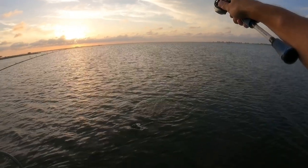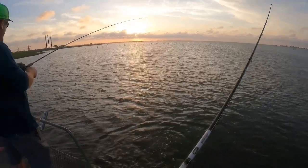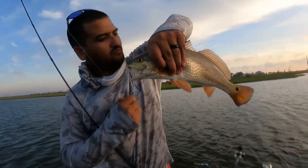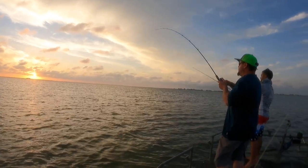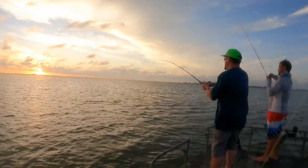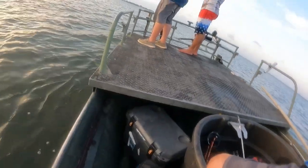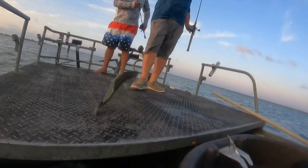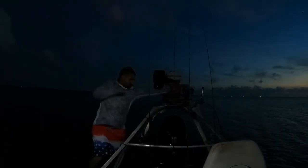Just doing a little fishing, waiting for the sun to set so we can start the gigging. Oh yeah, that's a trout, man. Get the net, get the net. Where's the net at? That's a good one. I believe that one. Last minute trout before the lights come on.